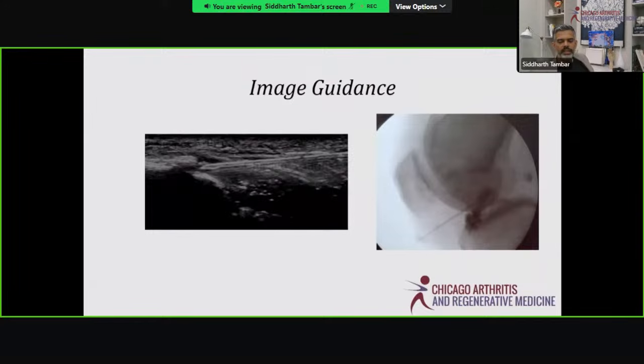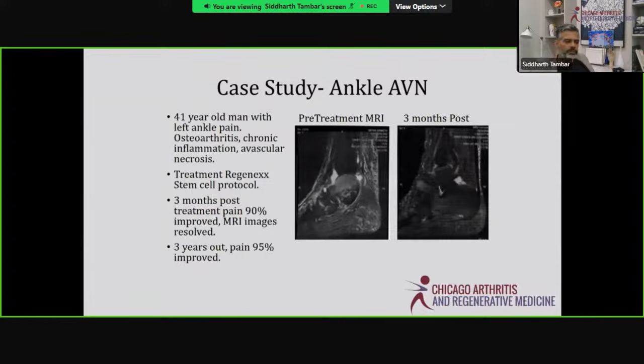So image guidance is absolutely essential. To do this blindly is not appropriate. You have to use image guidance for regenerative medicine treatments.